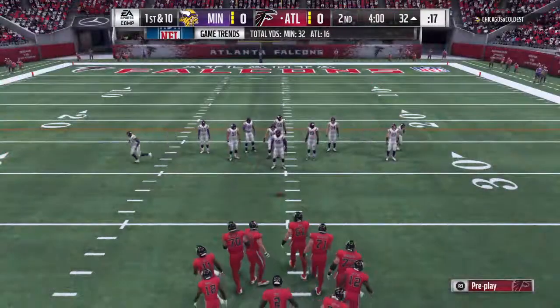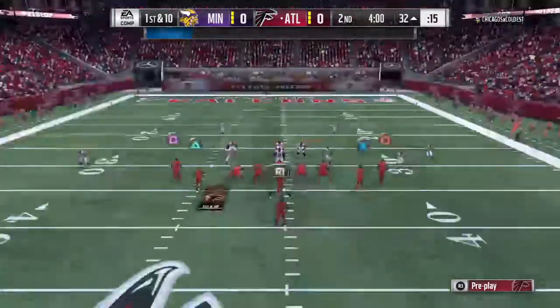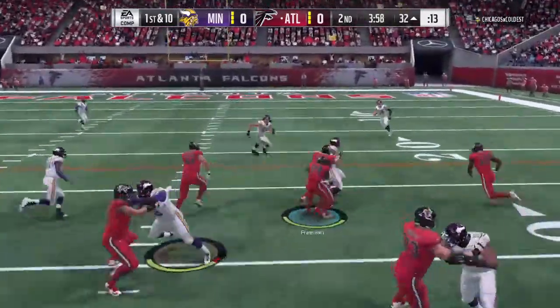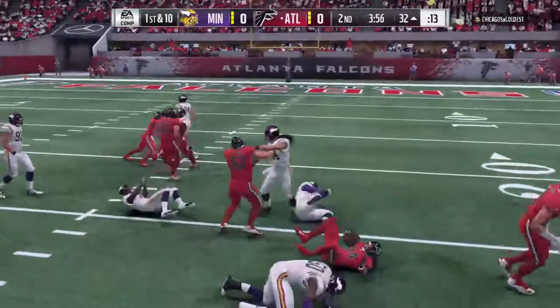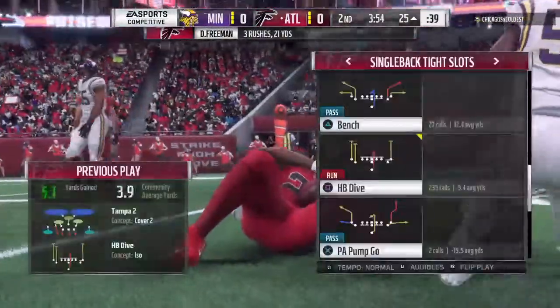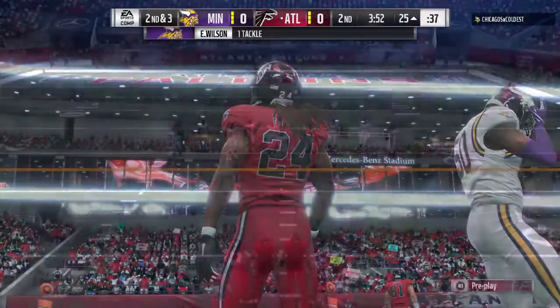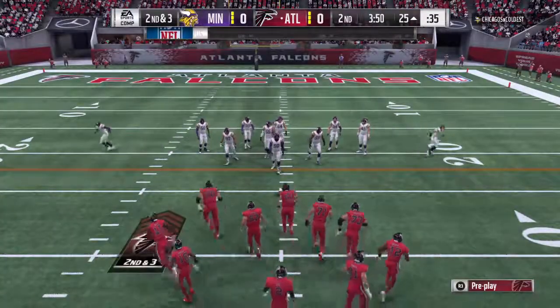Fresh set of downs here. Looks like the defense in press coverage here. Freeman again, a first down carry. And he's going to take this one down to the 25. It's a 7-yard carry to set them up with a 2nd and 3. Good, strong run against the 3-4 set.